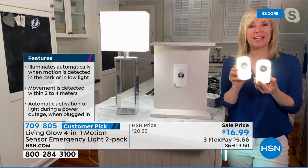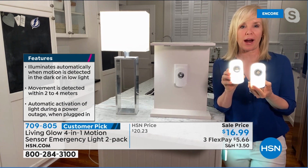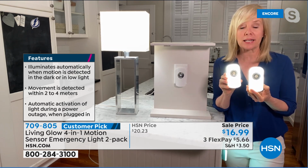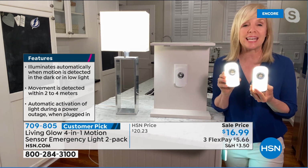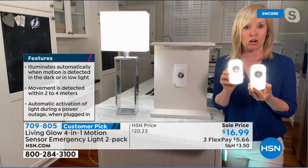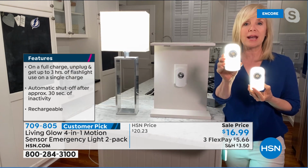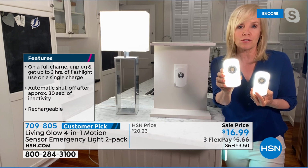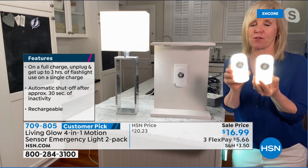Absolutely. So what Living Glow did is they took a regular nightlight, but they made it better, they made it brighter, and they made it for those emergency situations where it will automatically come on. The greatest thing, you never have to buy a battery, you never have to do anything. So when you plug it in, it charges. And I love the 2-pack too, because if you went out and bought just a regular nightlight, you're probably going to spend $10 for one. You're getting 2 of these with extra features on it for less.